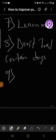Number nine, use a risk management strategy. So you see, when you have a strategy, anytime you are entering a trade, always make sure that the strategy you're using has, by default, risk management. Okay, let me give you an example.